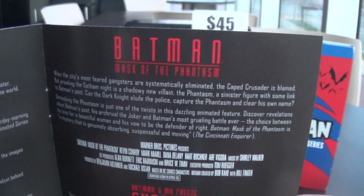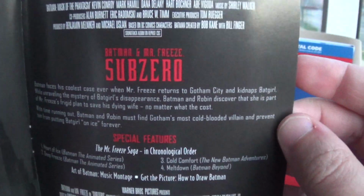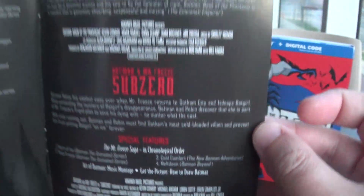And then not only does it have all the episodes of the show, as well as the New Batman Adventures, but it also has 2 of the movies. It's got Batman Mask of the Phantasm, and it's also got Batman and Mr. Freeze Sub-Zero. So that's really neat. And there's a little look at the back.